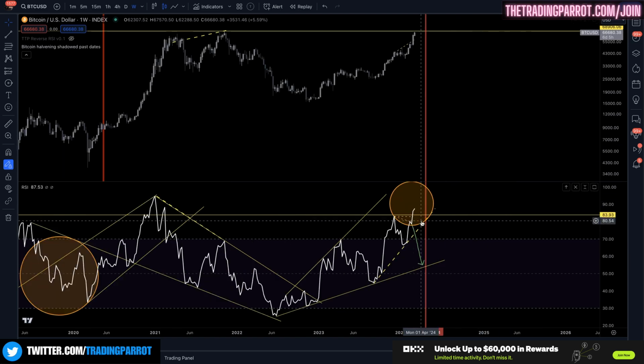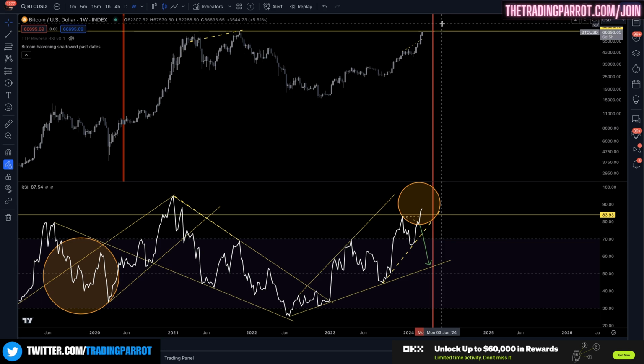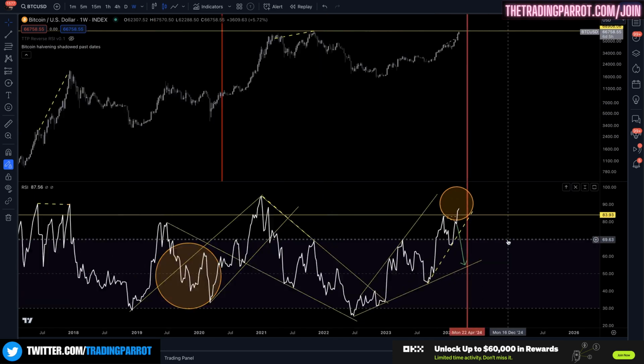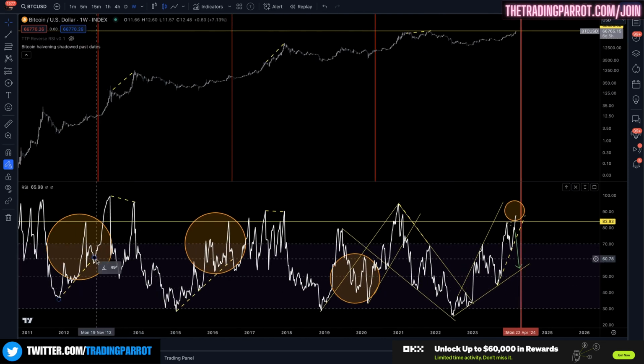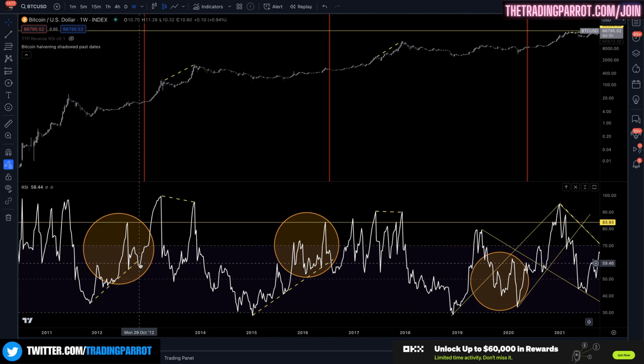Let me know in the comments, what do you think is next for this? Do you think we're just going to continue running, breaking the all-time highs, and continue straight from here into 150K? Or do you think that we are going to pay respect to the pattern of breaking below the trend line of the RSI? In this cycle, we broke below, but we have a very little pullback.